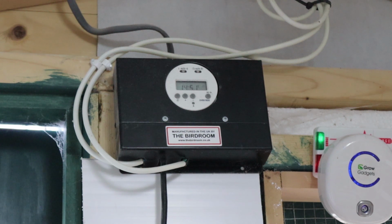Our next top tip is lighting. You'll be familiar with the lighting rig that we use in the Canary Room. It's from the Bird Room company. What we're doing in January is every week we're putting the lighting on an additional 15 minutes. So we've got a main daylight tube in the shed here, and every week it will increase light by 15 minutes. Now we don't have any heating in here. The shed is fully lined and insulated. The window stays open all day, even in the coldest winter days, which is why you'll often find me in the Canary Room decked in gloves to keep myself warm.